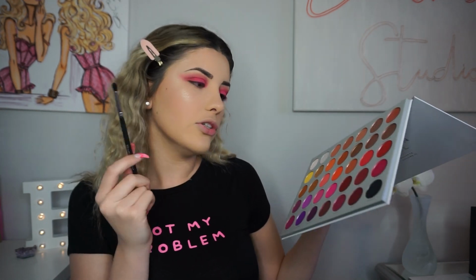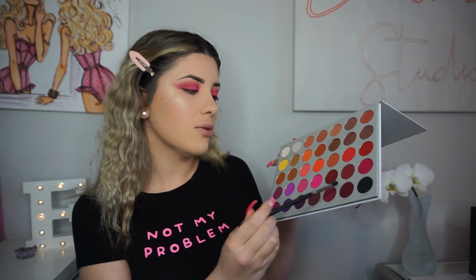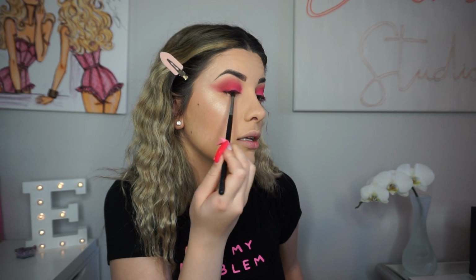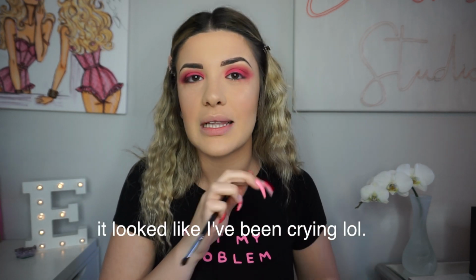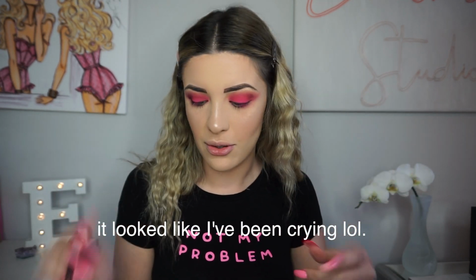Now with this tiny brush, I'm gonna go into Crazy, which is probably the darkest shade on this palette besides black. So let's go into Crazy, and if I need to go into black, we will. But let's see how this looks first. So it's this shade right here, and we're gonna define the edge and blend it into the crease. The only thing I wonder is shades like this always stain my eyelids. I'll find that out later tonight when I wipe my makeup off. So that's one thing I wonder. Like, it's staining my brush for sure. So imagine what it'll do to my skin.